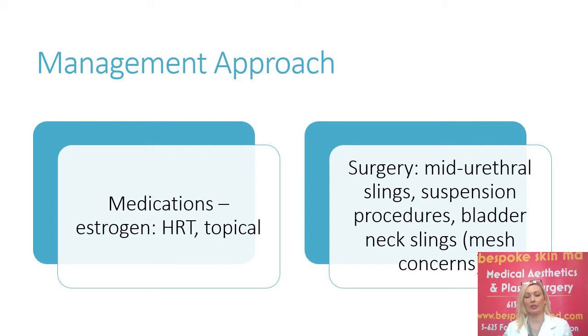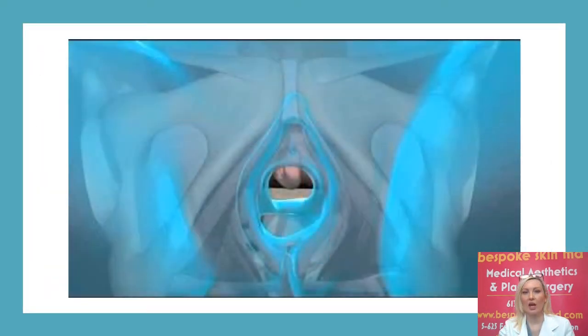Other management approaches can be hormone replacement therapy or topical estrogen into the vaginal canal. And then surgery. There are several different surgeries, including the mid-urethral sling, suspension procedures, bladder neck. Okay, so let's talk about surgical options. We have a quick video here that discusses some of the surgical options specifically for stress urinary incontinence.